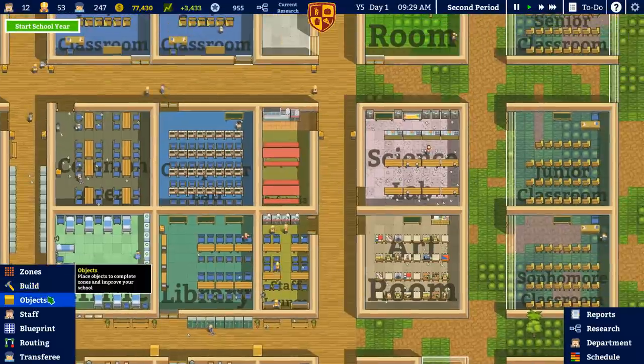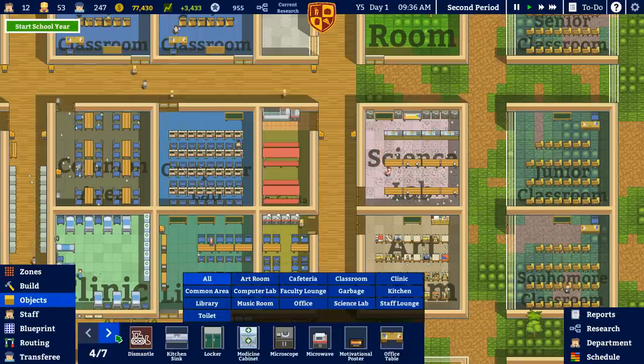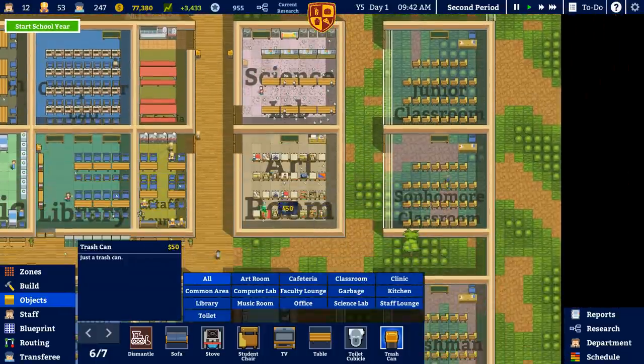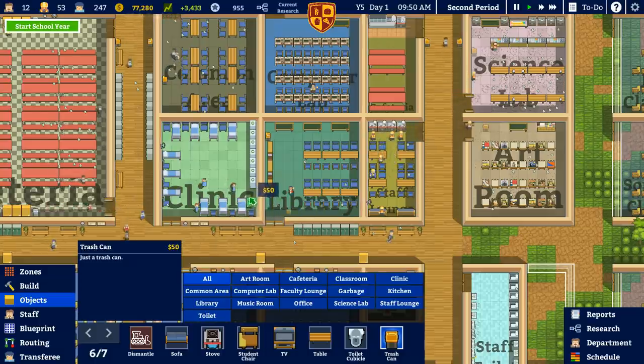Cleaners are now cleaning objects. We need to put some bins down. Now, where's the bins? Or trash cans, should I say. There we go. So each messy classroom is now going to get a trash can. Or each messy room, should I say.